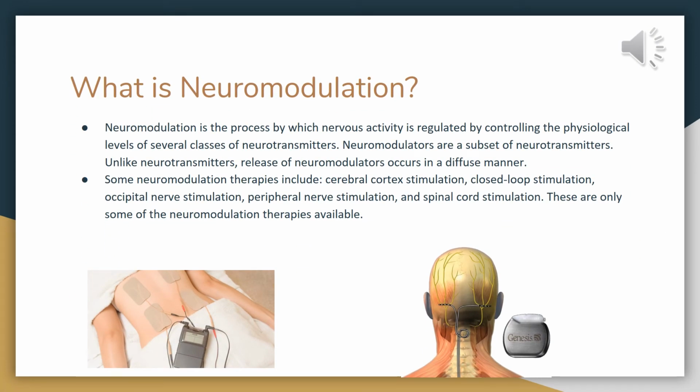What is neuromodulation? Neuromodulation is the process by which nervous activity is regulated by controlling the physiological levels of several classes of neurotransmitters. Neuromodulators are a subset of neurotransmitters. Unlike neurotransmitters, release of neuromodulators occurs in a diffuse manner.